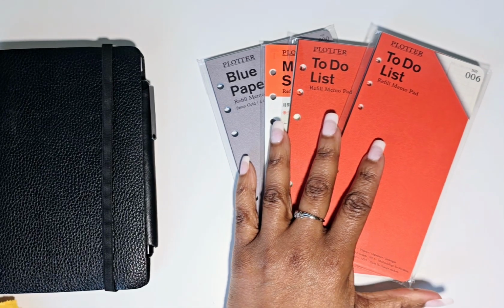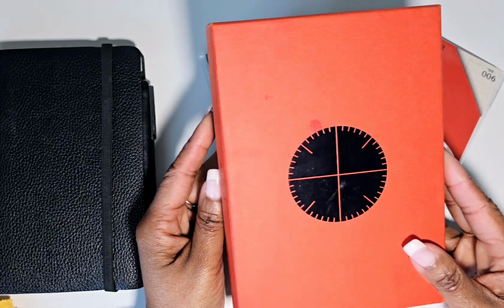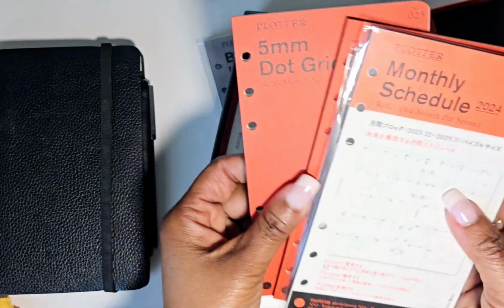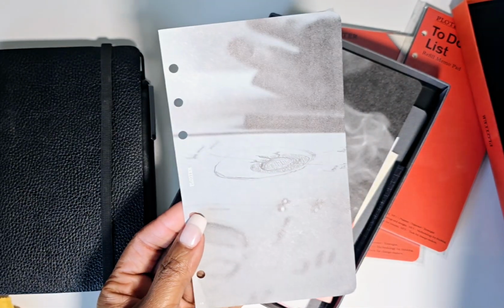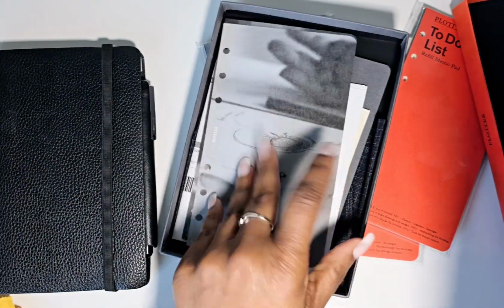Yeah, so I'm going to show you guys what I have and why I've ordered what I have. I'm also going to show you the original box that my Plotter came in about 3 years ago. I kept the box, and I just put all my inserts in here. I keep all my extras. Here's some more of their task manager folders. I keep everything in here that's Plotter, including these extra little pages, because I can use them again as part of my dashboard, which I love. All my papers that I originally got are in here.